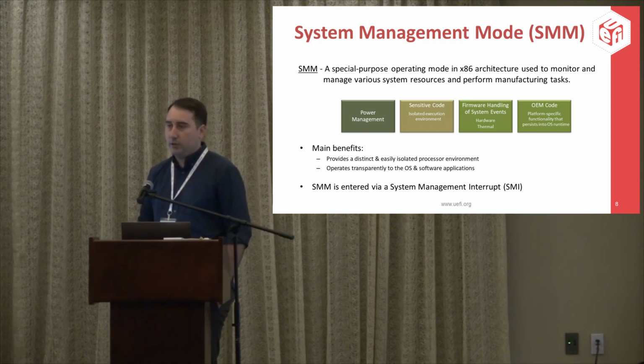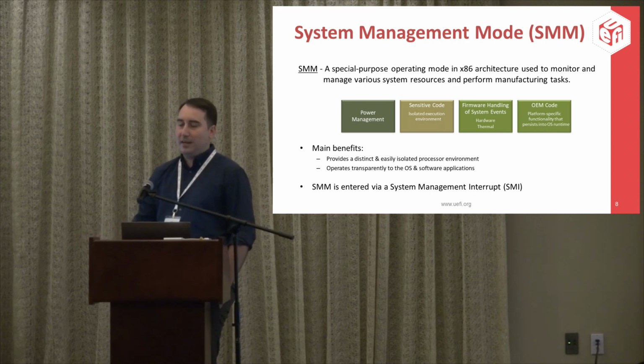It persists into OS runtime. It doesn't require some of the virtual mode transitions that you have with runtime DXE code, so you can just continue to use physical addressing throughout SMM. It doesn't require special operating system management with drivers, but at the same time, we're trying to take some of that convenience away, or at least provide an alternative for it and reduce the overall surface of SMM code and systems. We'll talk about that.